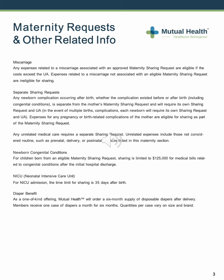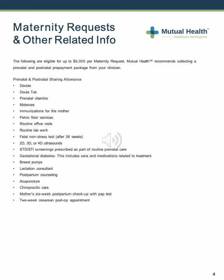In addition, as a one-of-a-kind offering, Mutual Health will order a 6-month supply of disposable diapers after delivery. Members receive 1 case of diapers a month for 6 months. The following are eligible for up to $6,000 per maternity request. Mutual Health recommends collecting a prenatal and postnatal prepayment package from your clinician. Prenatal and postnatal allowances include, but are not limited to pelvic services, breast pumps, and lactation consultants.